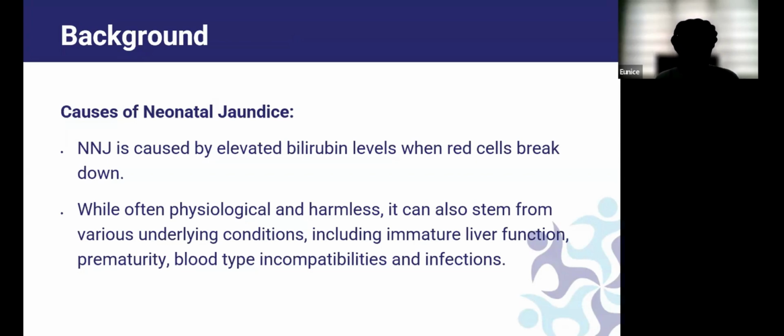Physiological is harmless. After the baby is delivered, there is excess blood which the baby may not use after delivery, and so it needs to be broken down. But remember, the liver is not matured enough to process that unconjugated bilirubin to a conjugated one, which is water soluble, that can be excreted in bile.